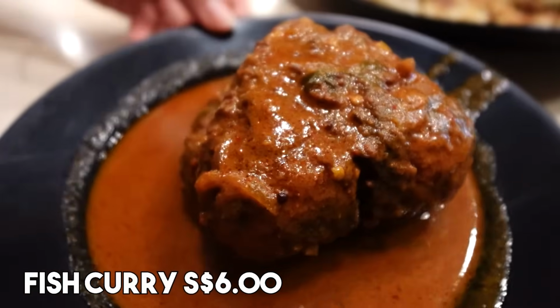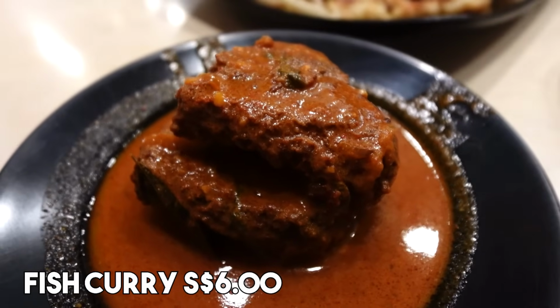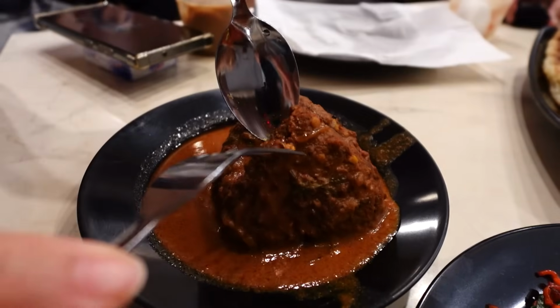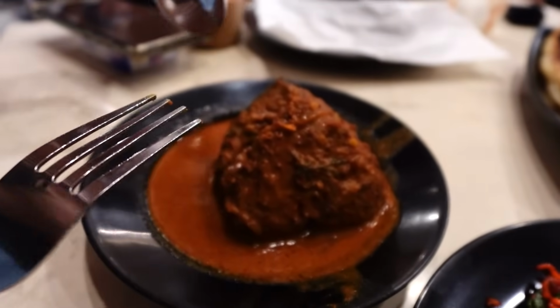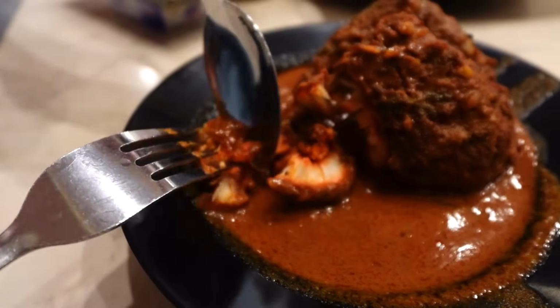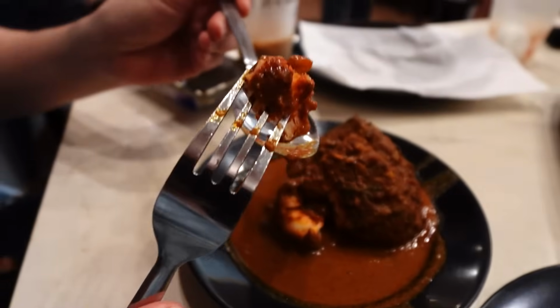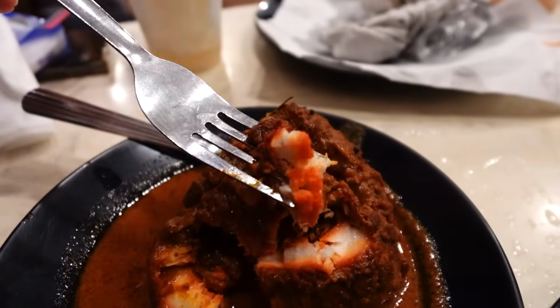I'm trying a fish curry this time. It looks like a heart actually, but it's half of a fish. It's normally fried before it goes into the curry. And typically fish curry is lighter than a meat curry. So I'm gonna try this now. It's good. Flavorful.